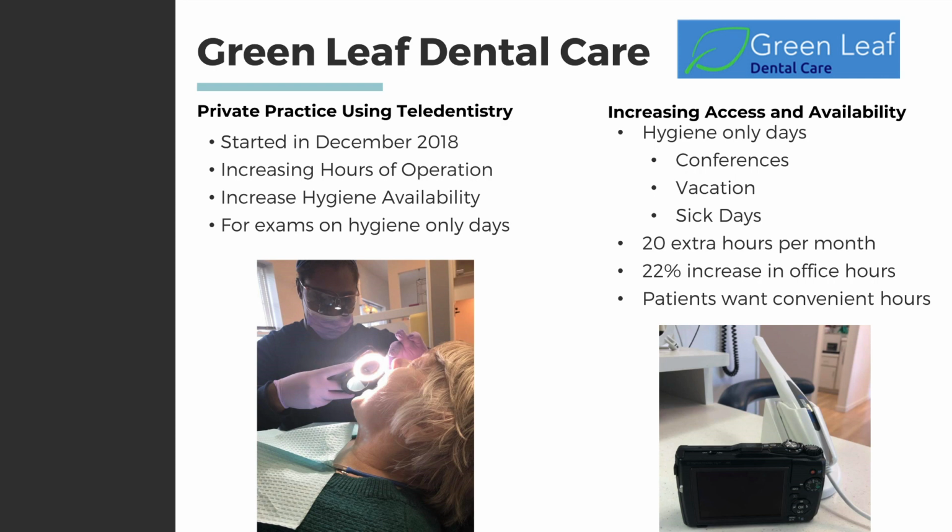I own a private practice called Greenleaf Dental Care, just outside of St. Louis. And I've been using teledentistry there for 2 years. We've been using teledentistry mostly for hygiene coverage. So we've used it to cover when I'm at a conference, on vacation, and occasionally if I have a sick day. It's on average around 20 hours a month, but that increases my hygiene hours by about 22%. How that works is when I'm out of the office, the hygienist gathers diagnostic data, and I create a treatment plan later, either remotely using software, or I am doing it the next day when I get in the office. I will review the chart and do an exam. And so that's how we use it in my private practice, doing teledentistry.